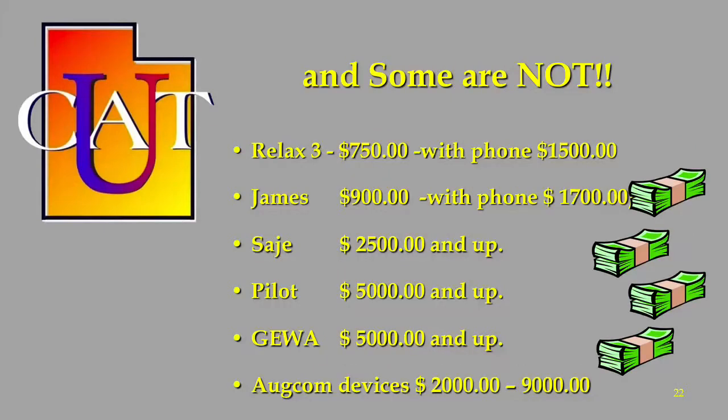So here's a quick overview of some that we'll show you today. The Relax 3. Pretty inexpensive, $750. I think it's gone up a little bit since then, probably closer to $1,000. A James unit, fairly inexpensive also.